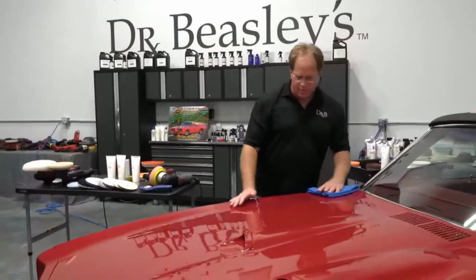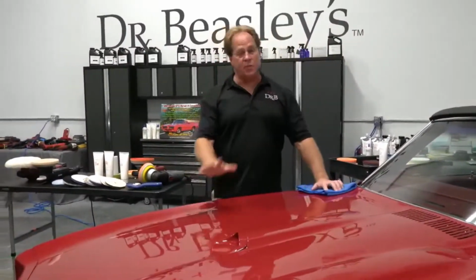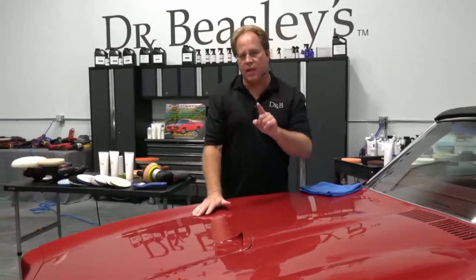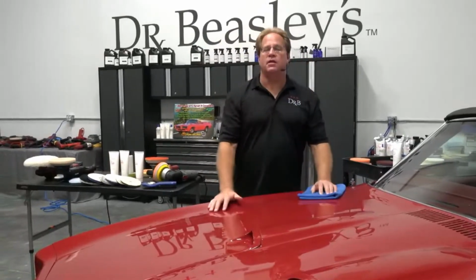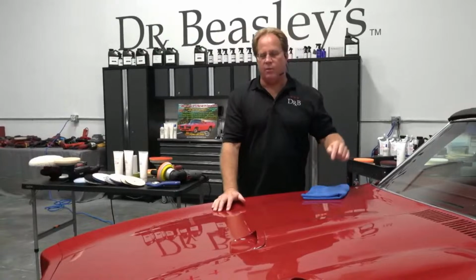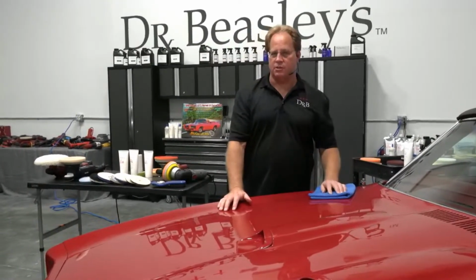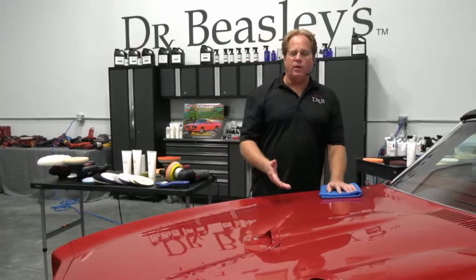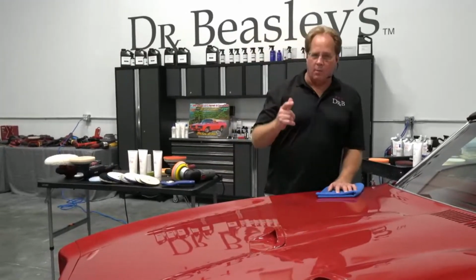Okay, so now when I come back and look at this, there's still a lot of scratches in here. So this paint is soft, I know from experience. But here's what that means. The person that wiped this thing down was using a contaminated towel and put deeper scratches in, because the shallow scratches came out, but the deeper ones are still there. So then what I would do from here is I would go ahead and bump up to a more aggressive pad, a more aggressive product, or a more powerful tool.